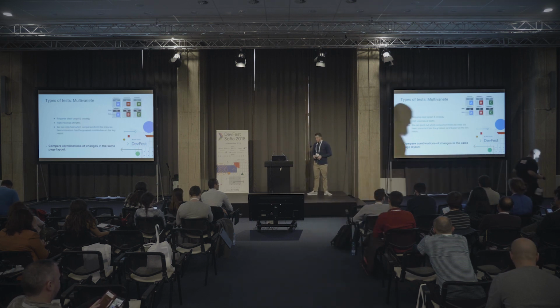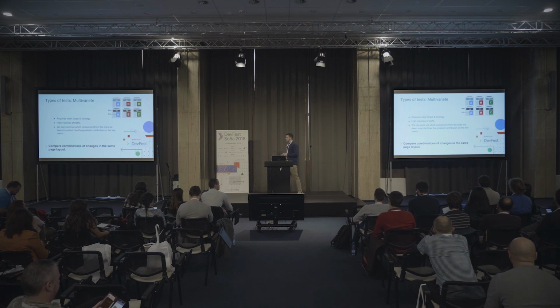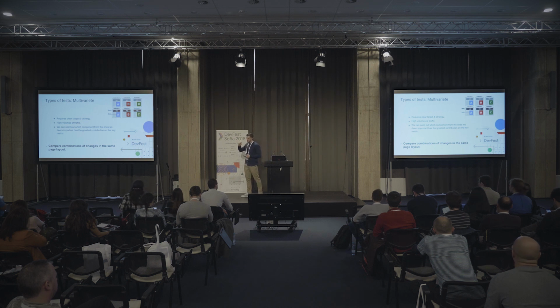Multivariate tests. This is a bit tough. It requires huge amounts of traffic because you're comparing 2 power n of things, meaning that if we have 3 variations, we then have 9 different results that we can take. Multivariate tests mean that you just combine the changes from all this, you change different elements, and all this combination is being tested against each other. So that's why it's 2 power n.